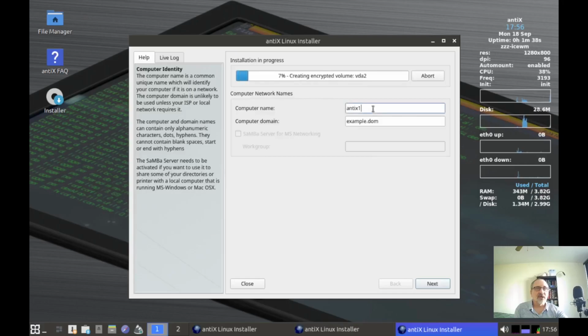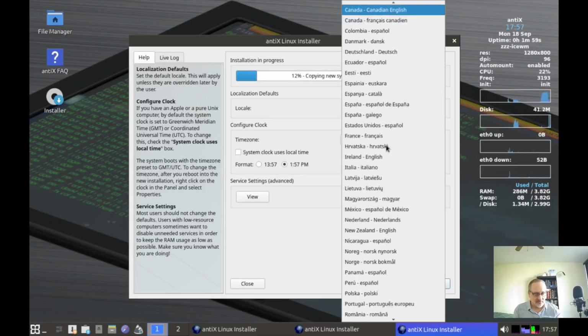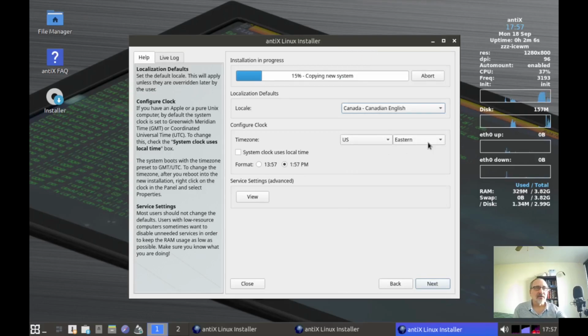The computer name, I'm going to call it AntiX2 because I already have another one in there. So I've already been playing with it. Then I'm going to click on next. Let's see if we have Canada. I'm going to click on Canada English. And I'm going to click on Eastern.